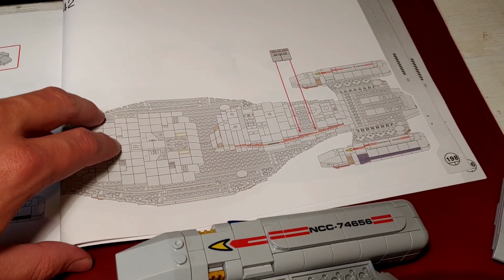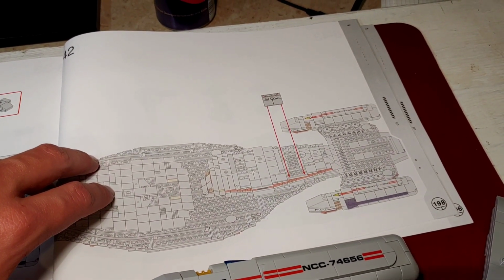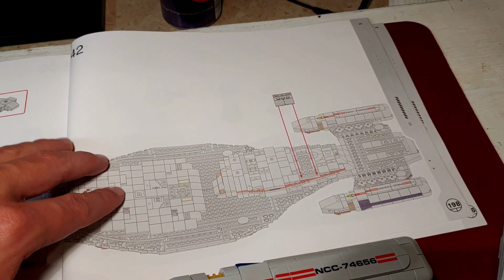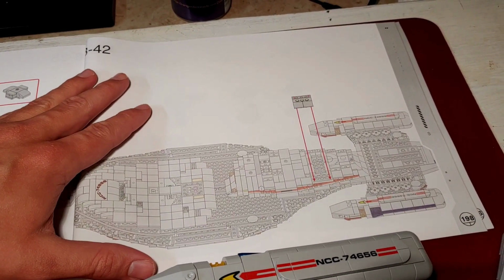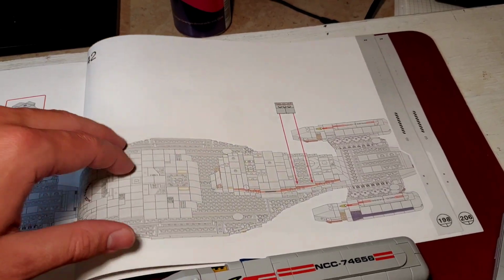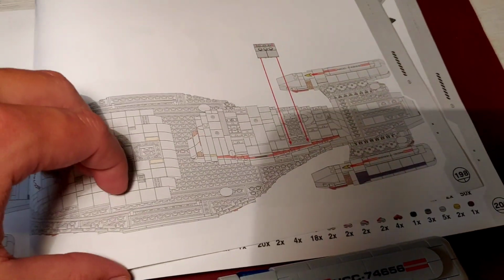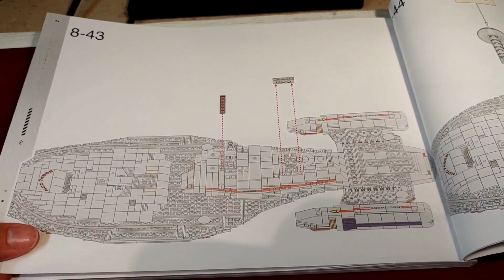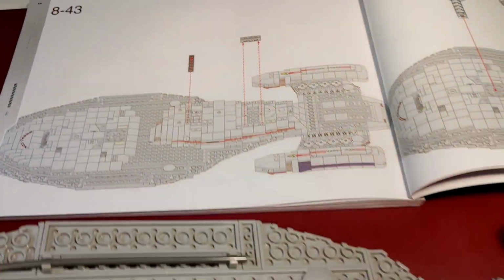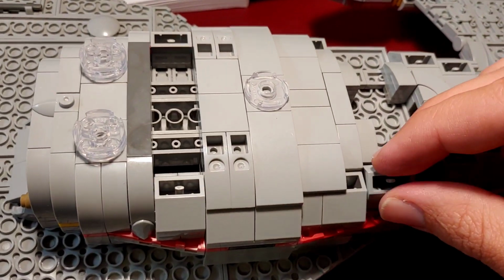Okay. And finally, they want us to remove more slopes, I think, in step 8-42. Where are those slopes? We just have removed them. Oh, I see. I think they want us to put them back on. Yeah, they want us to reattach the slopes. Okay, let's do that.